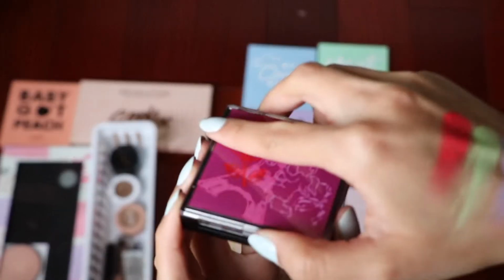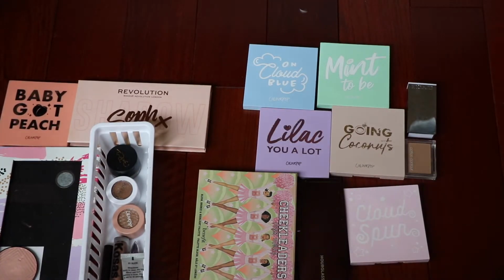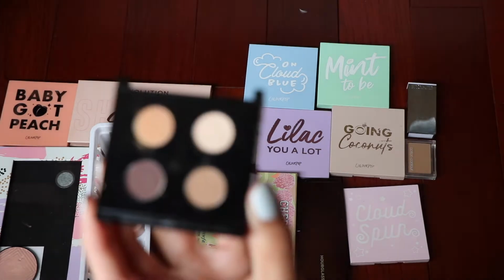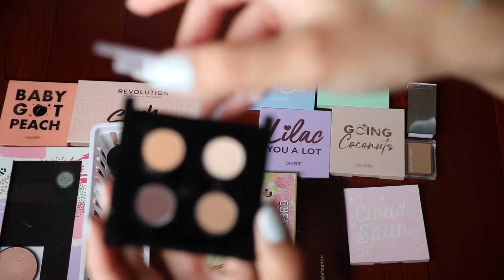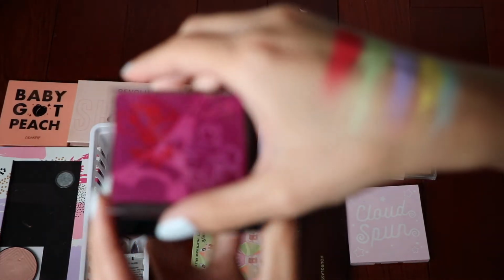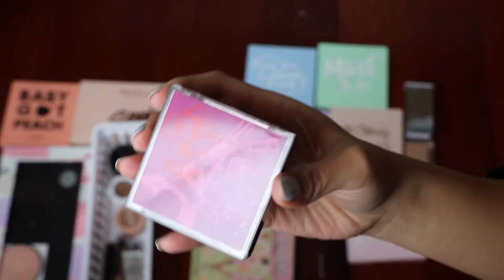Another thing I'm gonna get rid of is this Lancome palette. This is the Color Design Ombre Effects Sensationals palette. I don't use this. The color story is fine. The packaging is broken, and this was also a gift, and I would rather give it to someone who would actually like it and would actually use it.